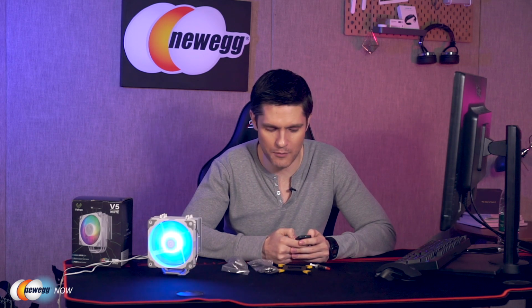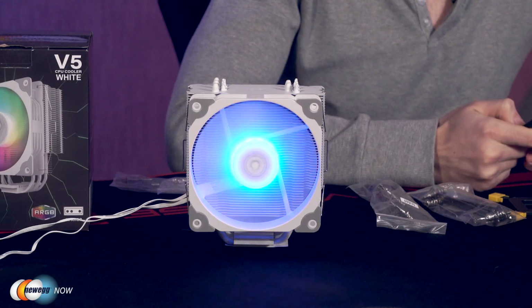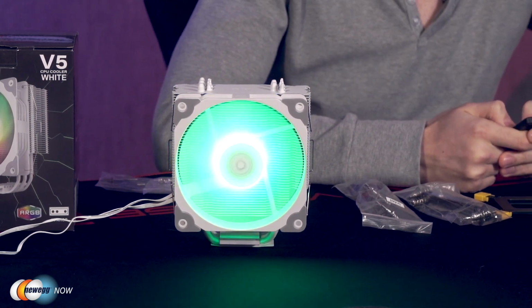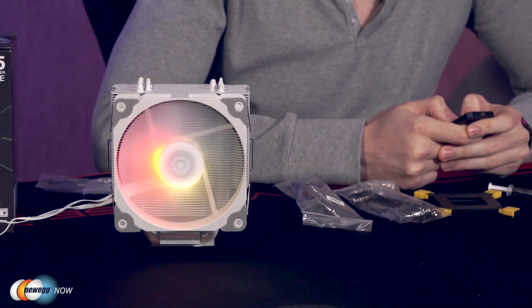So here are some different ARGB light modes. You can also select static modes. We can adjust the brightness. I'm going to bring the brightness down to its lowest setting and then bring it right back up. Like other Vetroo ARGB fans, you will have 5 brightness modes, and there are also many different modes in terms of both static and moving lights.